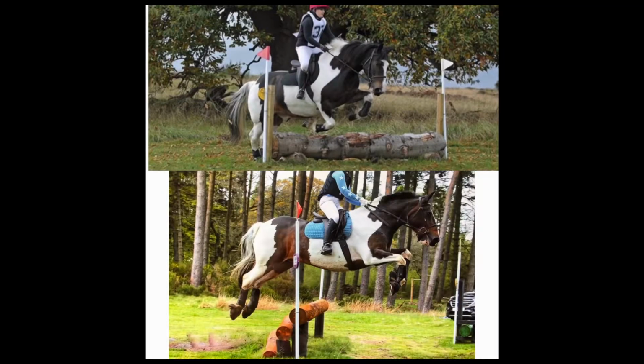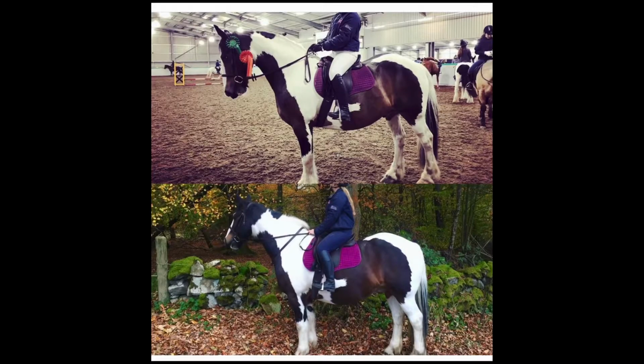So here we've got on the top our first cross country course, and at the bottom was our last one, and obviously you can see the difference even just in his posture jumping. Looking at the top photo, you can see the amount of muscle we've developed on the top of his neck, around his bum, and we've also lost some weight around his belly, thankfully.